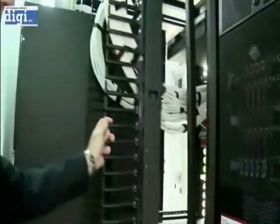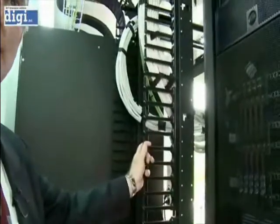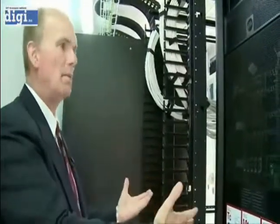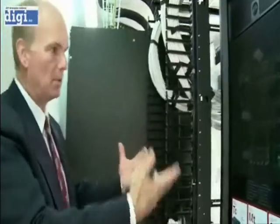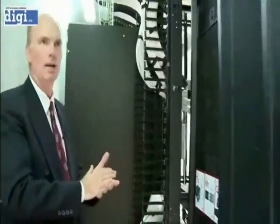Now, what we can do is the doors can be closed and locked, and we can be in a nice secure environment, maintaining this internal temperature and humidity, but still being able to access all of our IT equipment from both sides and be able to get to cables, servers, whatever you might need to access.